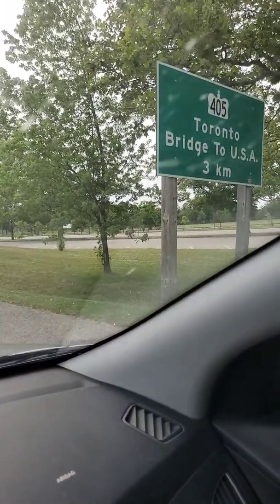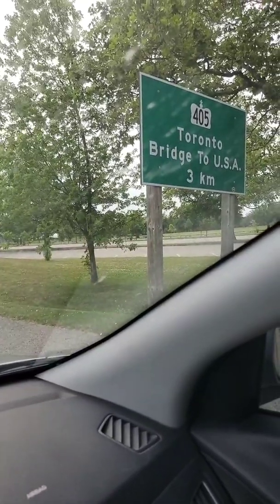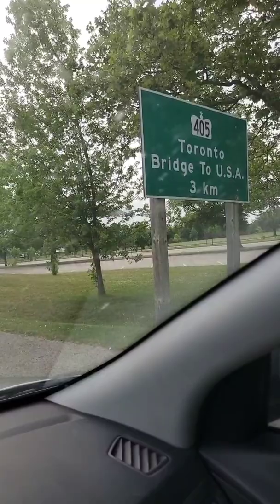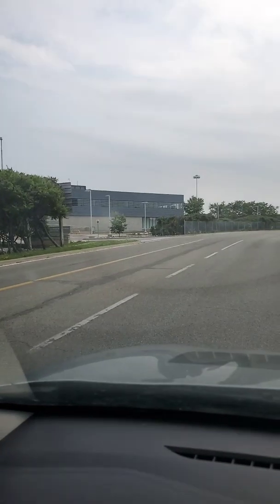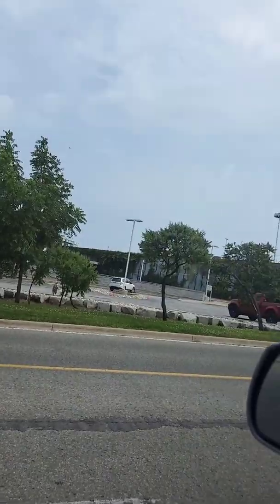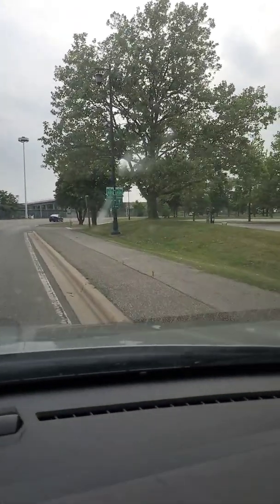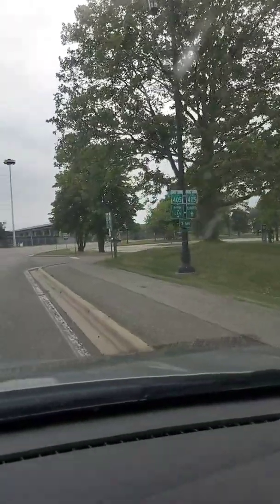Alright guys, a call came through and interrupted the connection, so I don't know if you can see this. How many kilometers to the US? Can you see that? And this is the US border in Canada. This is the Canadian side actually. So this building you're seeing there, that is the border between Canada and the US. In fact, if I want to go to the US, all I have to do is go forward a bit and then make a turn.